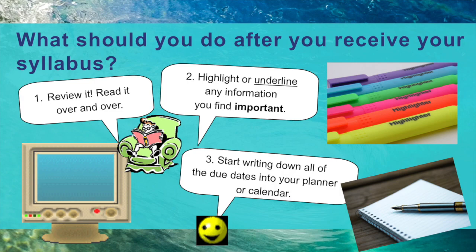If you are tech savvy, you can input these dates into your calendar on your phone or into another calendar application. If you would rather see those dates on paper, start to input them into a planner. A great tip is to color code your classes, not just into your planner or calendar, but in all of the class materials. Invest in different colored pens, markers, or highlighters so that you may write all of the due dates for each class in a different color.